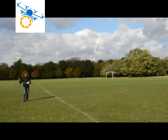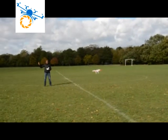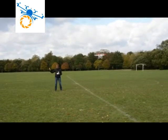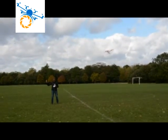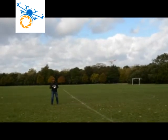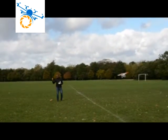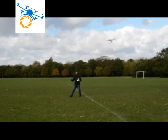Wind speeds of 10 knots. I'm just giving it a bit of up there. That's wind speeds up to 17 knots at the moment. And as you can see, she's fighting quite hard. 24 knots, 16 knots, and she's holding pretty good position.